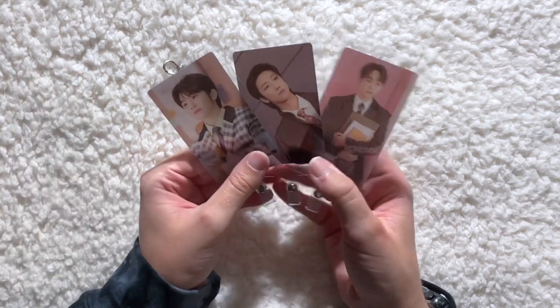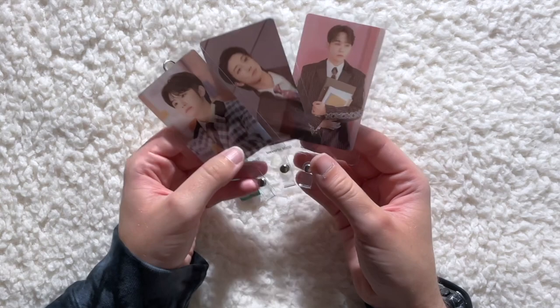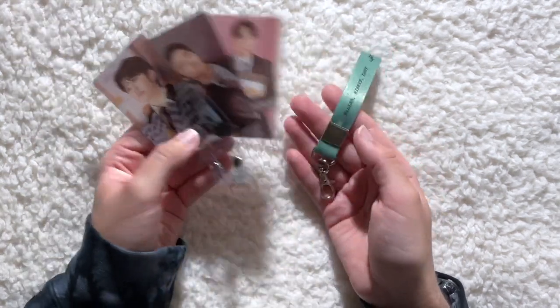I don't plan on trading for S Coops or Mingyu for this. I'm probably just gonna sell these with the sealed albums, to be honest, because I don't have a use for this. I think it's a cute idea, but I personally just won't use this.